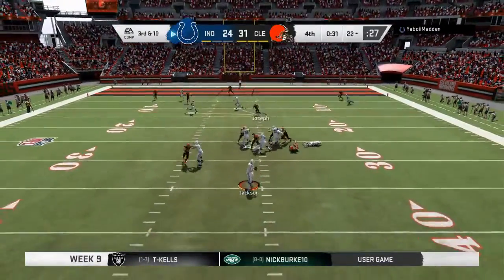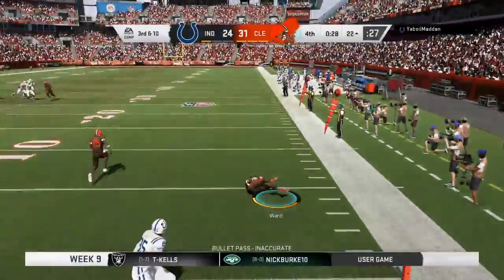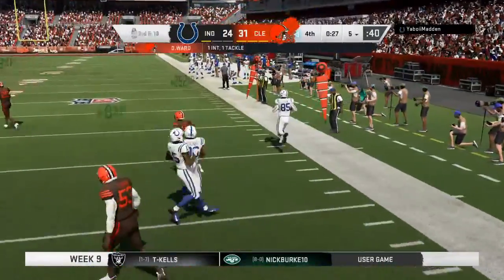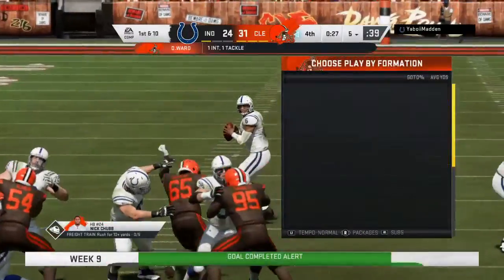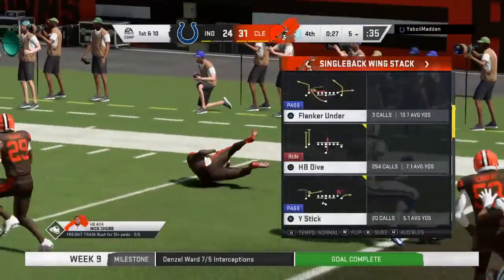He's back to throw. And, a crusher there as it's intercepted. Picked up by Denzel Ward. And a big turnover there as his guys will get the football back.